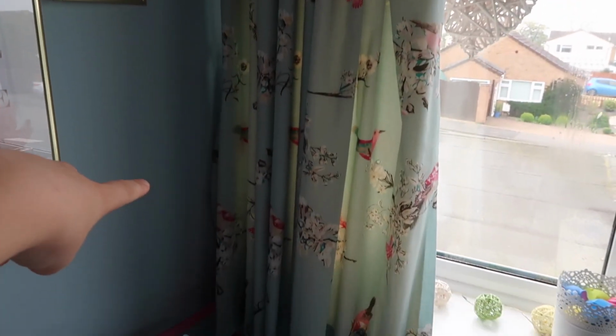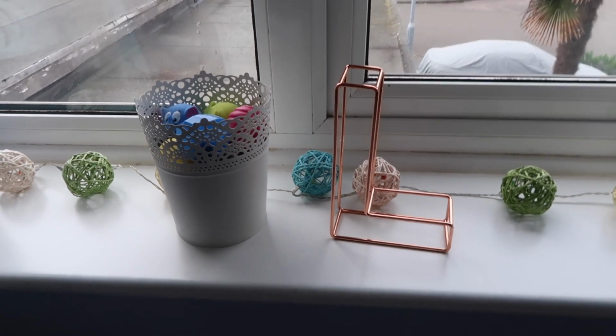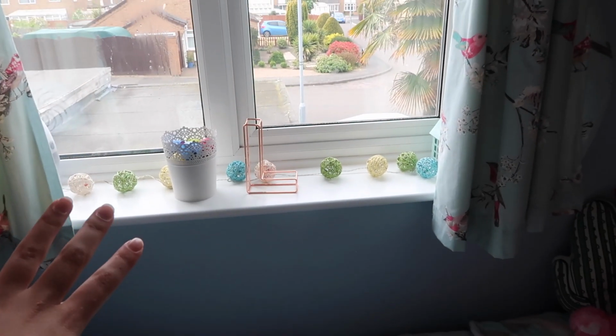My curtains are from Dunelm and they match with the bedding that is on currently. I will definitely swap those out. And then I've got a couple of things on my shelf. There's a little birdhouse there which is going to go. I've got to play around with things like this because these are not my priority. They're just going to be things that I'll probably gradually change.